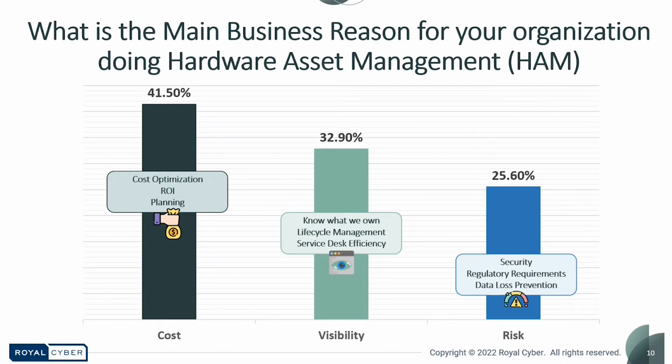What are the main reasons? If we have to summarize this survey, ITM review listed nicely that there are three main reasons to do HAM in your business: cost, visibility, and risk. Where cost accounts for nearly 42%, visibility nearly 32%, and risk nearly 25%.